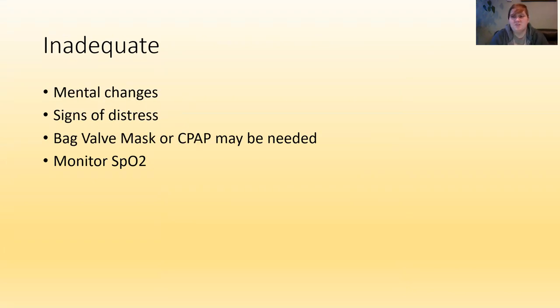Inadequate, they may have mental changes. They may exhibit signs of distress. You may have to take over their respiratory rate. You may have to give them CPAP to be able to clear out some of the fluid at the base of their lungs. You guys can't do CPAP unless you are given permission by your service. You're going to monitor SpO2 just like adequate, but really monitor the way that your patient looks.